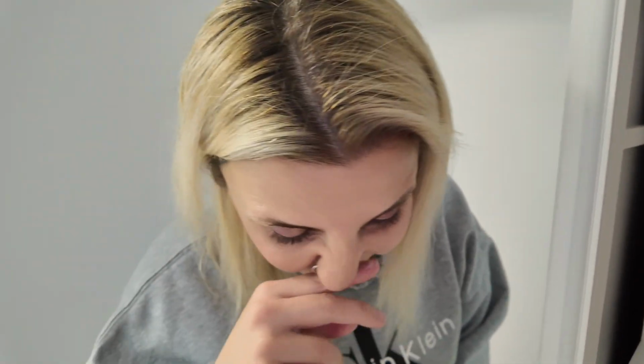I still have to learn to use this, but it gives a nice effect. After realizing that my eyelashes don't curl, because I always said, oh, I can curl them with the mascara, but apparently not. And I'm gonna show you a mascara again from Sephora.